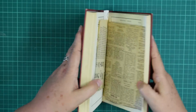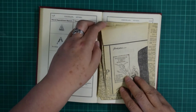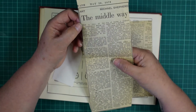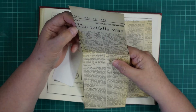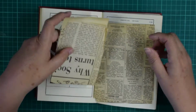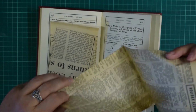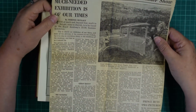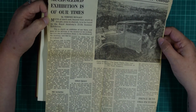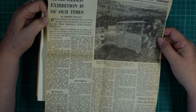And the good thing, which I love in any old book that I find, is there were some old bits of ephemera in there. And look at this, this is The Middle Way, and it's from 1979, so obviously that was an important little article that they wanted to keep. And then this one, I think they kept it for the article. And Much Needed Exhibition is of Our Times. So I think this is all to do with the pottery and antiques.